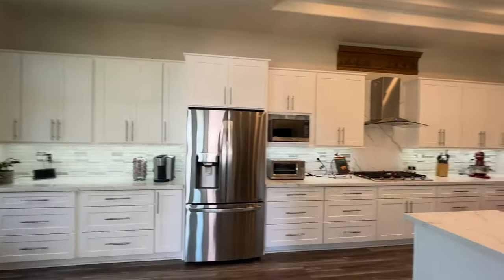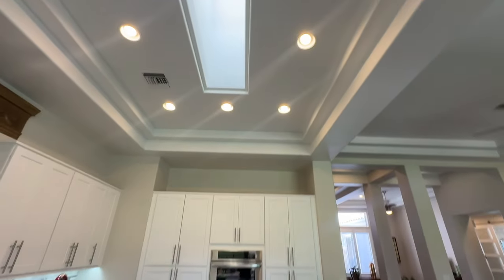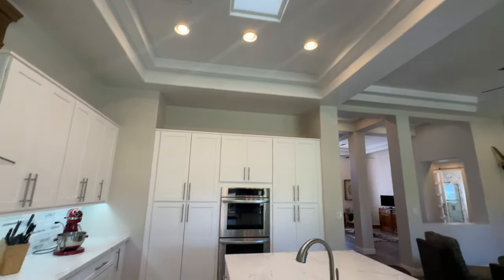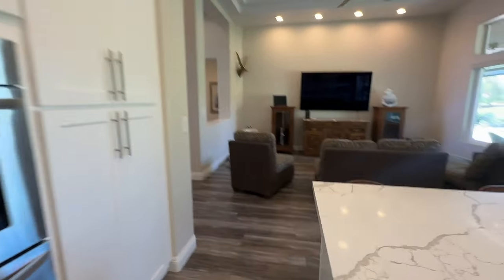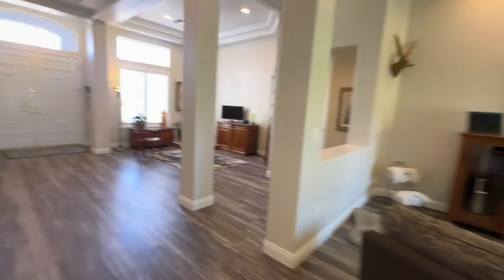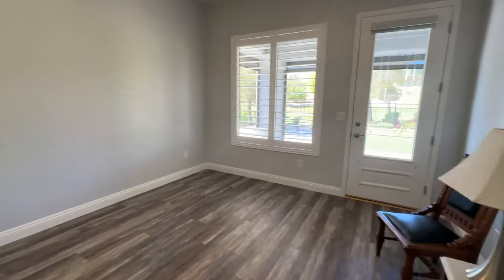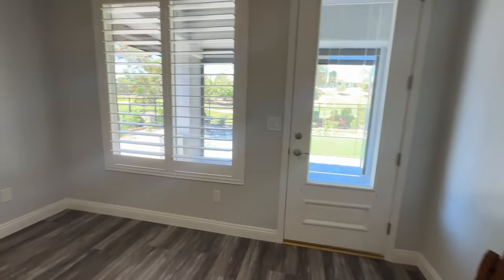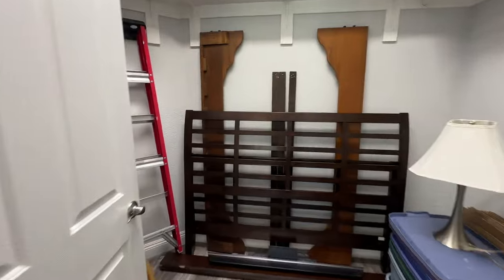Now, these kitchen cabinets are 42 inches tall, which is pretty tall. And then you also have the skylight right there, which is a nice feature. Everything in this house has been remodeled. So now we're gonna take a right over here, and there's two bedrooms. All great sized bedrooms with that door access to the backyard, as well as a large walk-in closet.